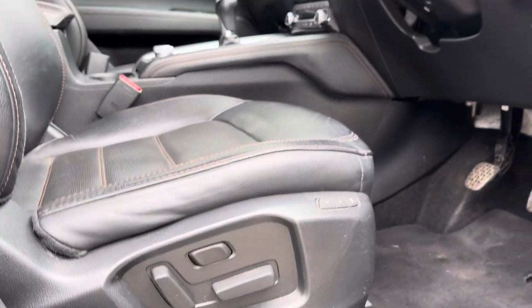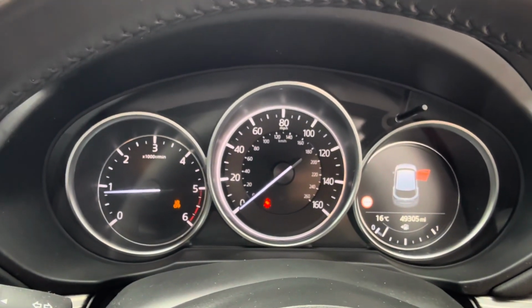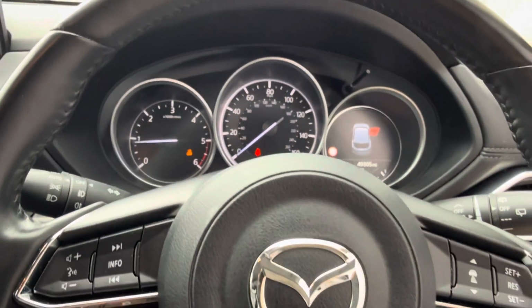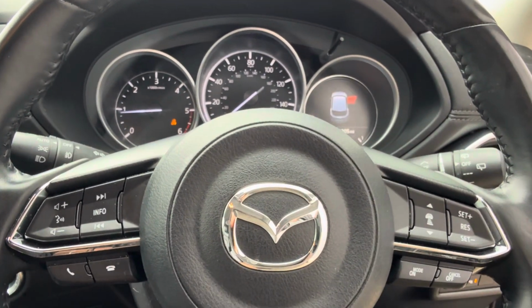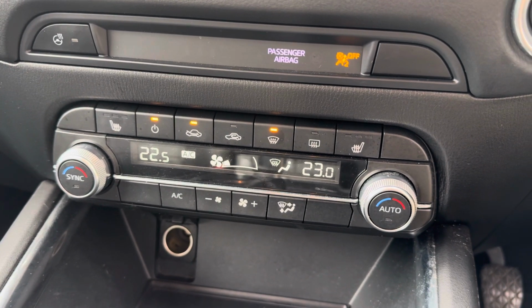The heated leather steering wheel features integrated controls, and the color active driving display behind projects key info directly into your line of sight. Behind it is a digital display with traffic sign recognition, which keeps you informed and alert. Dual zone climate control with rear vents ensures everyone stays comfortable.